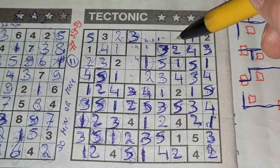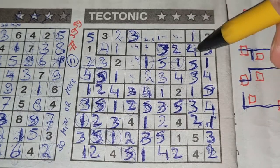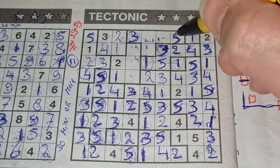I think this box should be a 5 because it can be 1, can be 2, can it be 3, can it be 4? Yes, definitely a 5.